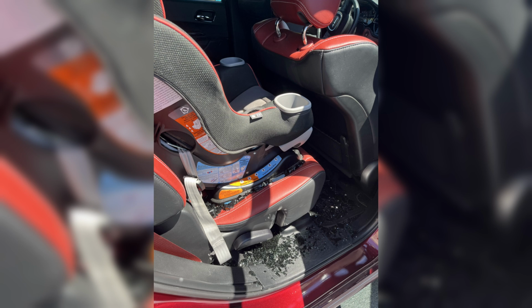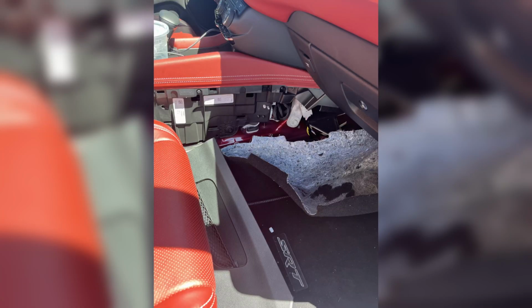Obviously we have kids. Sure, we're in a $109,000 vehicle, but dude. Anyway, yeah, so they broke the window. They tried to hotwire the thing. They eventually gave up because somebody did catch them on camera, and yes, a police report was filed.